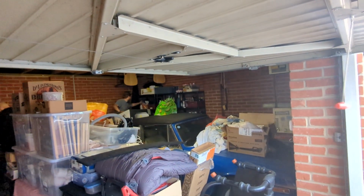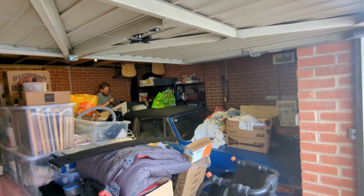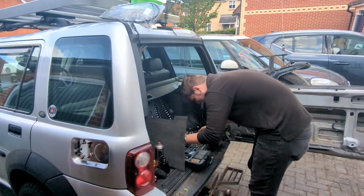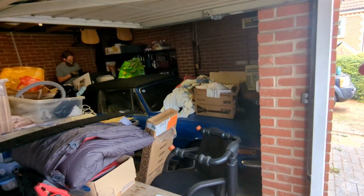What am I doing? Adam is adventuring in the back of the garage. Asked ourselves that for a few years now. Adam, why does this not fit on it properly? There's a stag in there somewhere.